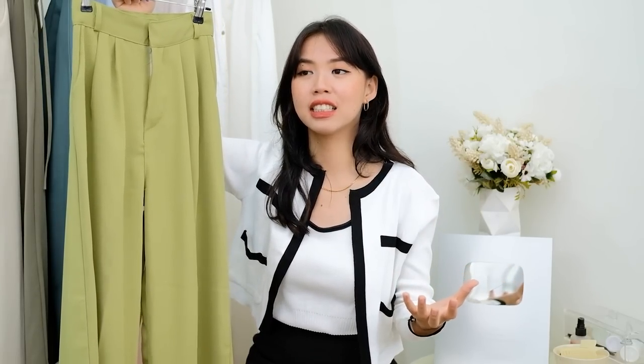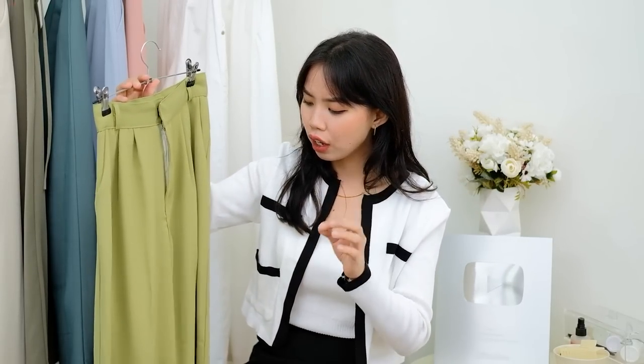But this one is, again, another wide leg trousers. Kasi mas gusto ko sila, it would elongate your legs. It also has that tela na bagsak. And it is not really hard to iron it.